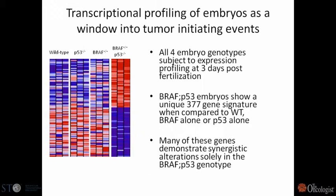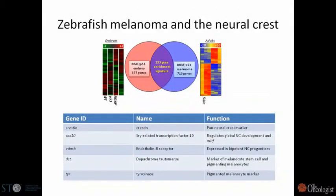And what he was able to find was a set of genes that are specifically upregulated in the BRAF-P53 combination. This turned out to be about 377 genes or so. Then he took the zebrafish melanomas and found a set of genes that were specific to the zebrafish melanomas, and did an overlap of these two circles, which produced a 123 gene signature, which predicts which embryos are going to get adult melanoma, which is quite interesting. When he looked at the list of these genes, they were almost all neural crest progenitor genes. This includes a gene called Crestin, SOX10, EDNRB, the endothelin B receptor, and also a few melanocyte genes.